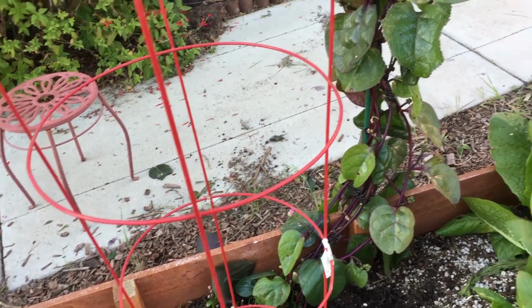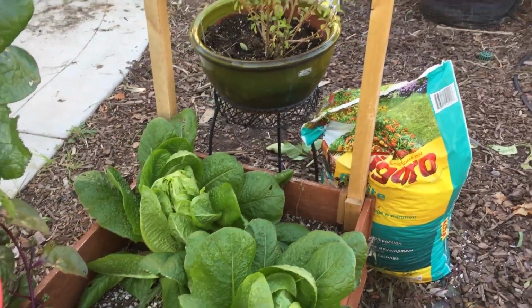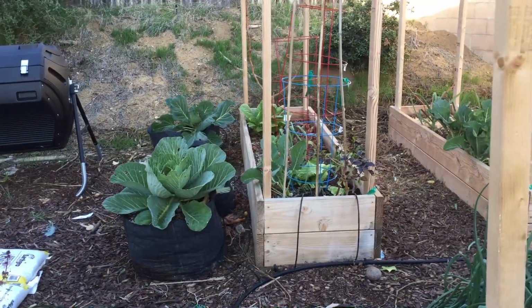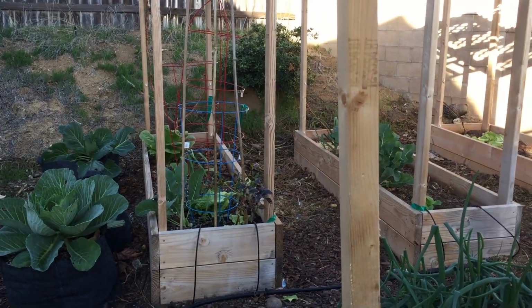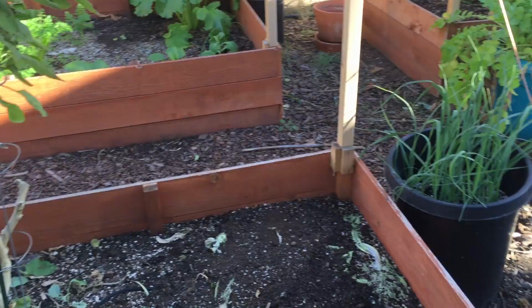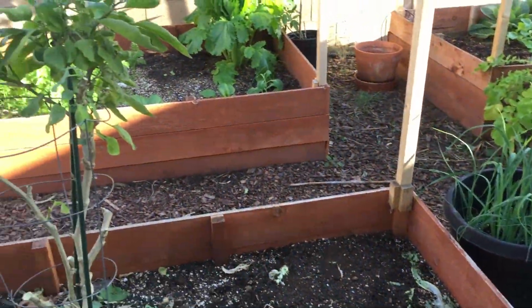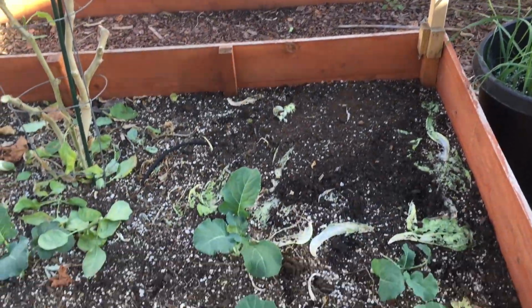I think that's about it for January. Just letting everything grow, getting my spring seedlings going and started, which they're doing just fine, and preparing the dirt for spring and summer crops.